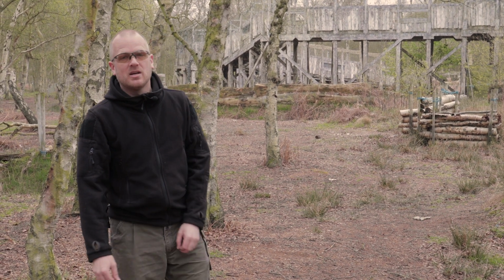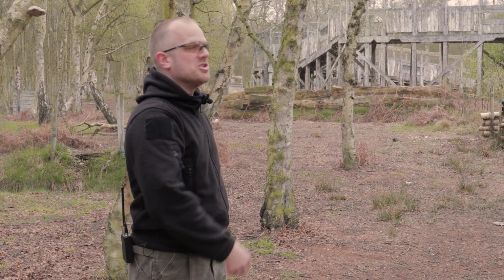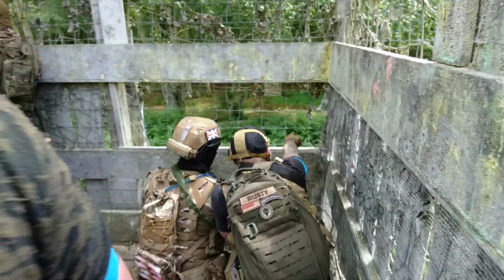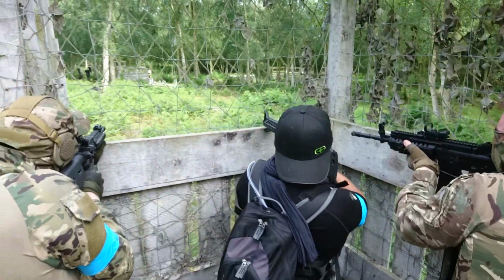And people love it. You know, the first thing you've got to do from game on, I think, is get onto that bridge. So you've got people rushing from both sides straight away to try and get on there first. And there's always furious firefights on there, which is awesome. We'll have a wander up it, see what you think.